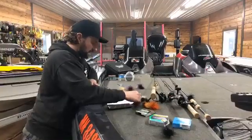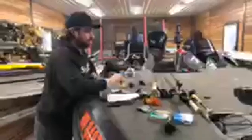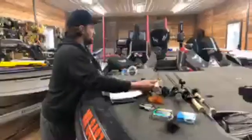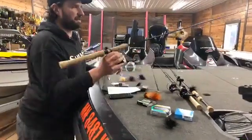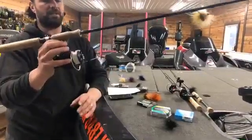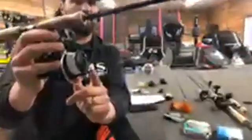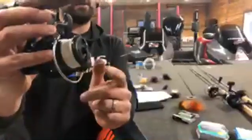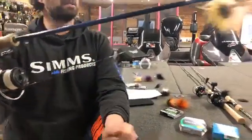The next thing I'm going to talk about is leader length. And again, this is a lot of personal preference. There's a lot written about the different ways to do this. I would say that day in and day out, what I go with is about a 12 to 14 foot leader. I want my knot to be just outside of the reel when I'm casting. This is going to eliminate that knot hitting the spool and increase your casting distance.